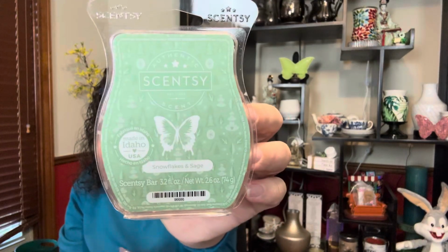This is, I believe, the December scent of the month, Snowflakes and Sage. I did this one in my bedroom. Loved it. I thought it was really good. And I was afraid of the sage part. Gosh, it's just really, really nice, especially for a bedroom. It performed really well in my bedroom. Yeah, I picked up a couple more of it already, and I got it as the kit, right? So I got the 7 bars that we get now? So I already had 7 bars, and I think I got another one or two because I really enjoyed that one.